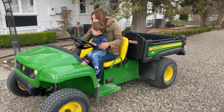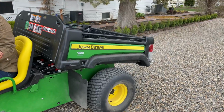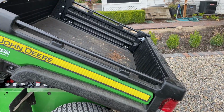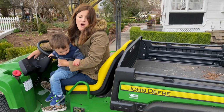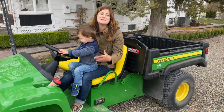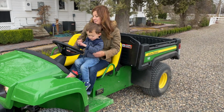It does still have the hydraulic lift bed. See that, Benjamin? So we can still do that with it. And I don't know what it can haul in terms of weight and such, but honestly, I'm using this to haul my biotone and my shovel and some plants. I'm not going to be hauling big pallets full of brick or anything like that.